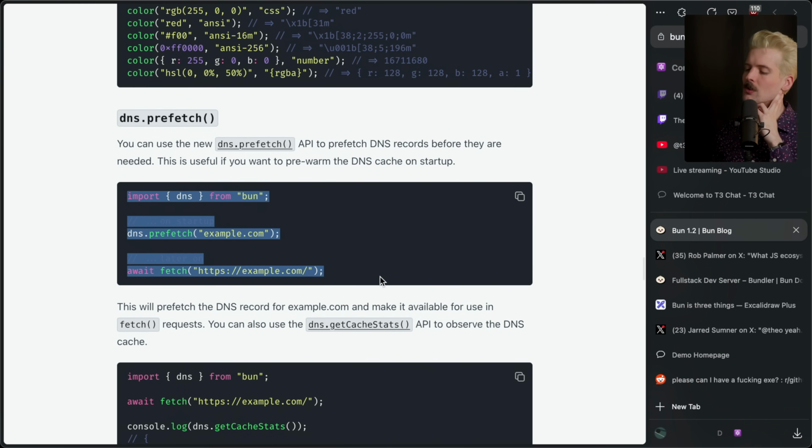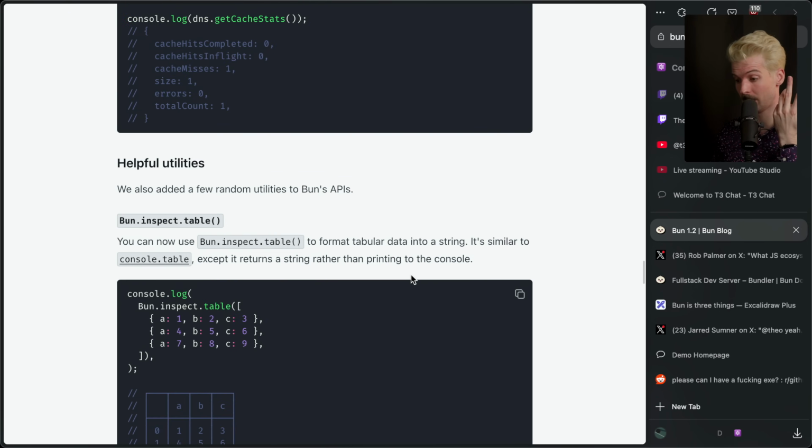DNS prefetch, super handy. So if you know what URLs your app might go to, you don't have to wait on a fetch for it to hit the DNS to get the IP address for it. You can do it on startup, and now future lookups will be immediate. That's really, really cool. I don't know anyone else doing that.